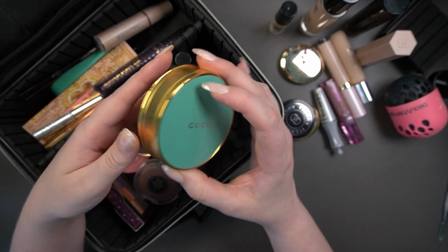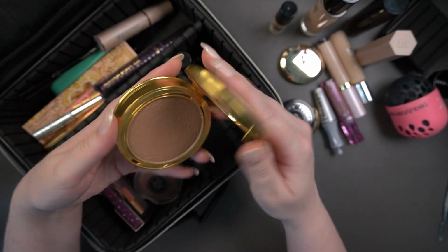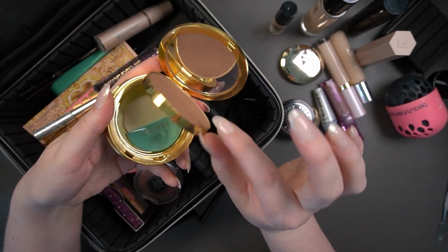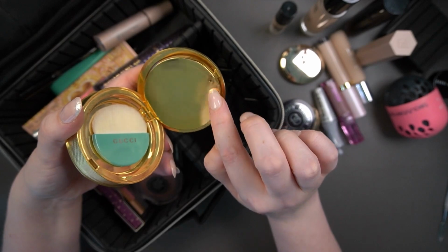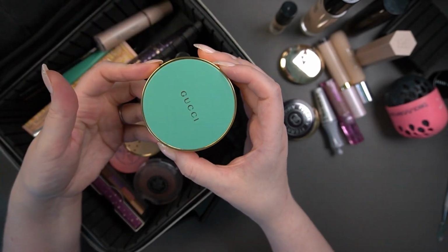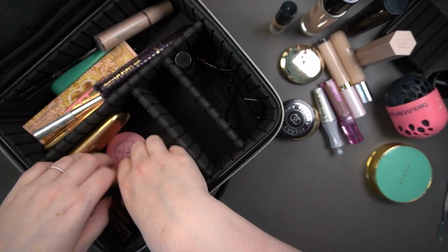So instead I brought the Gucci bronzer in the shade 1. And I know people have talked about this before, but Gucci makes it look like this is removable, but it's not. So I ended up bringing the compact. And then for blush, I brought a few different options.